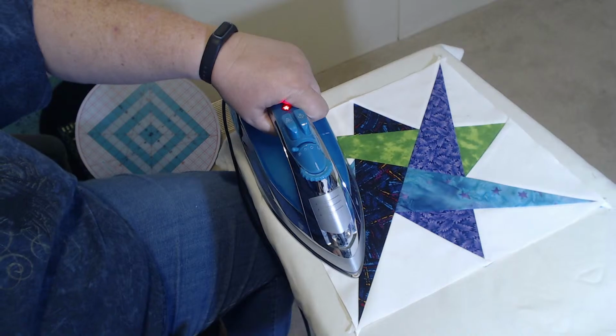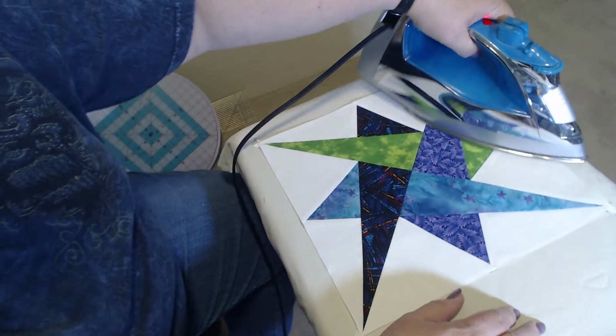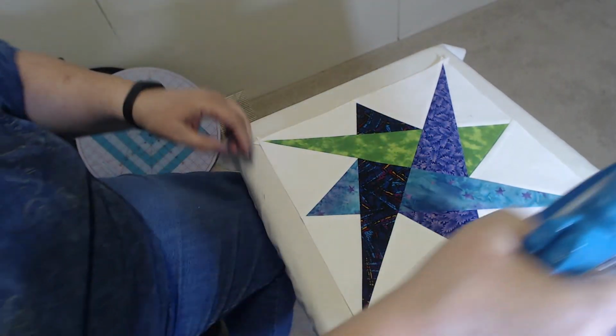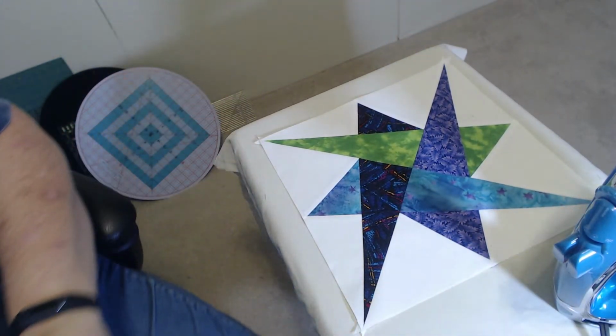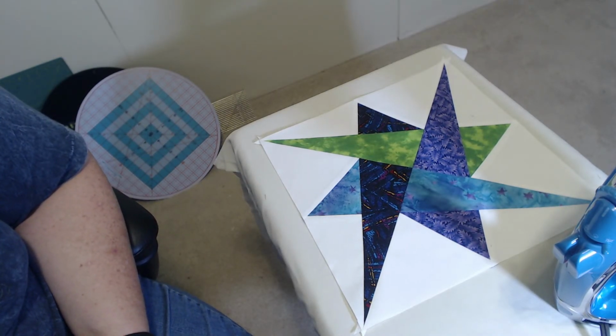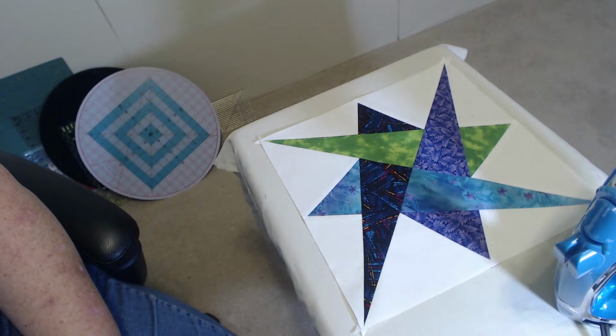Okay, just going to hit these little points real quick. Make sure everything's all nice and flat. And here we go. Block number 6, done in a different color style. So whatever you like with this, I hope you enjoyed it.